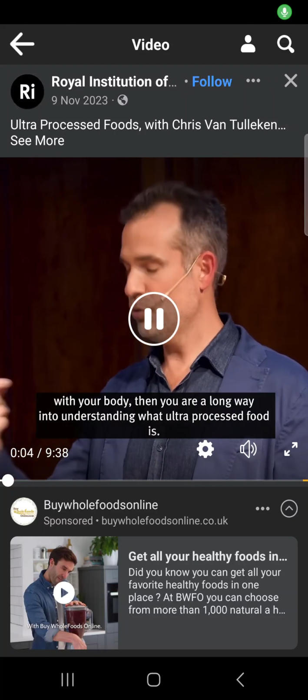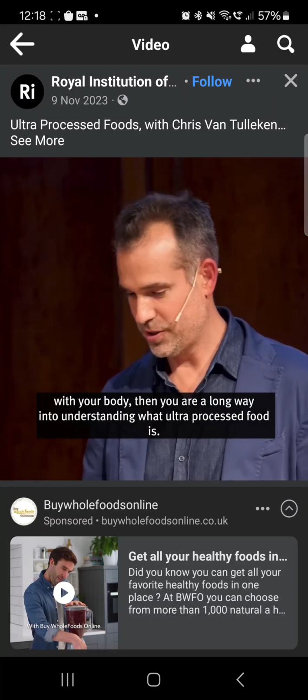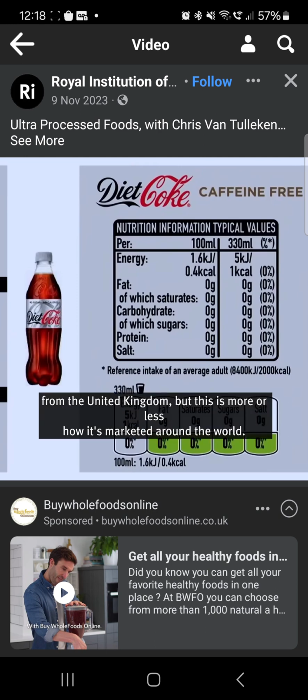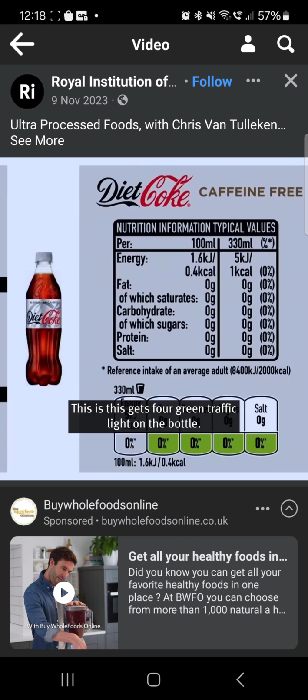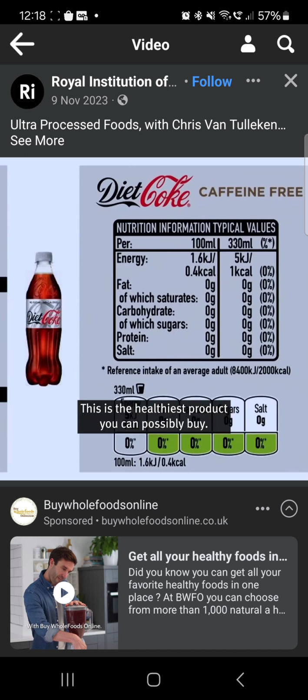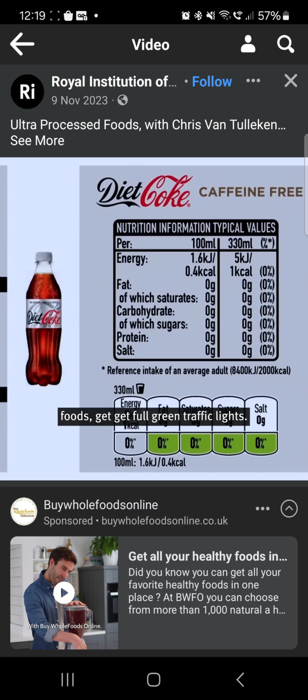and how it interacts with your body, then you're a long way into understanding what ultra-processed food is. This is Diet Coke labeling from the United Kingdom, but this is more or less how it's marketed around the world. This gets 4 green traffic lights on the bottle. So this isn't just a health food. This is the healthiest product you can possibly buy. Very few foods get 4 green traffic lights.